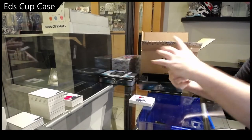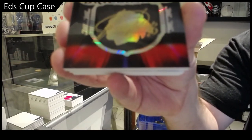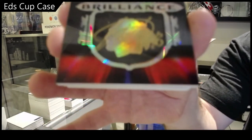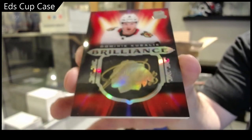Brilliant rookie auto, Dominic Kubalik. Focus. Kubalik, brilliant rookie auto.